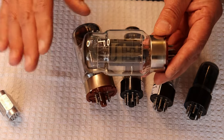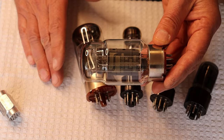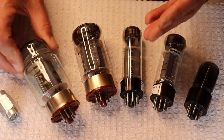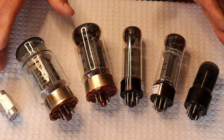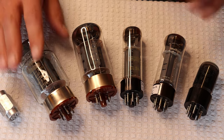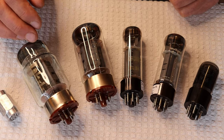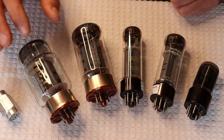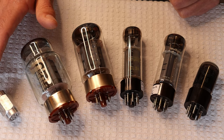Now, if you already have a quad of these or any power tubes that you bought from us, we have an archive of testing data that goes way back years to the very first tubes that I sold. And with any luck, if you have a quad and you lose a tube, or even two tubes, there's a good chance that for a long while we'll have enough inventory that we'll be able to actually match at least a replacement tube and bring your quad back to life.